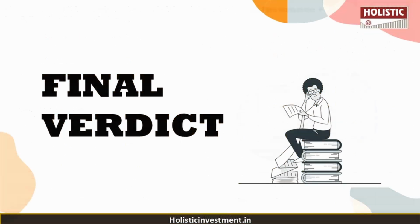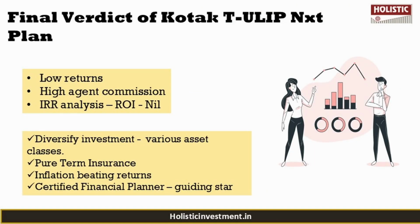So what is the final verdict then? Is investing in the Canara HSBC Promise4Growth Plus plan worth it or not? So this policy offers you three variants: one focused on wealth accumulation, another that waives future premiums in case of eventualities, and a third providing life cover up to the age of 100. Based on individual preferences and cash flow capacity, investors can choose a suitable variant and invest in market linked funds.